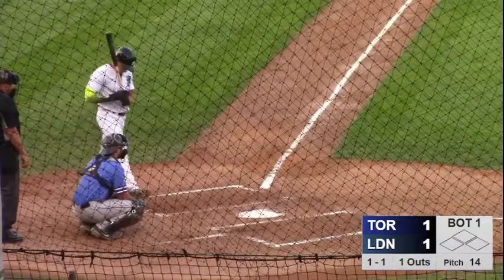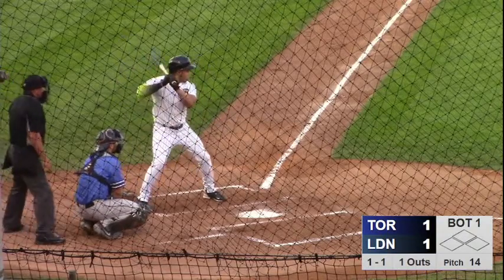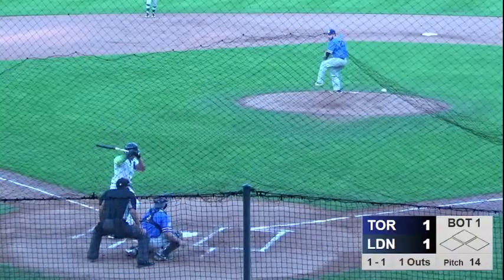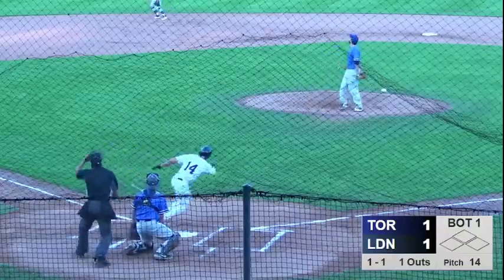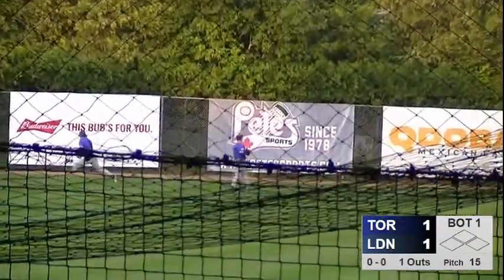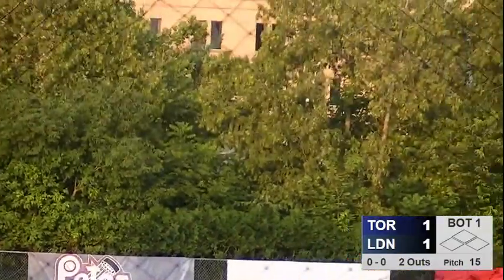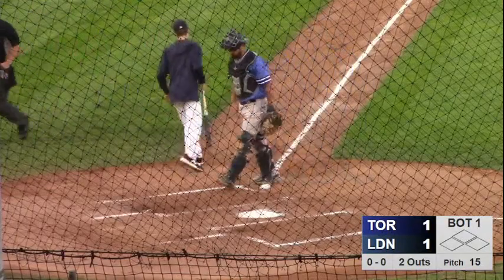Humberto Ruiz now for the Majors in a 1-1 count. Just one out here in the bottom of the first inning. As now Ruiz hits that one into left center field, chasing it down in the gap and coming together, but making the catch out in left field is Tamane, and there's 2 gone.